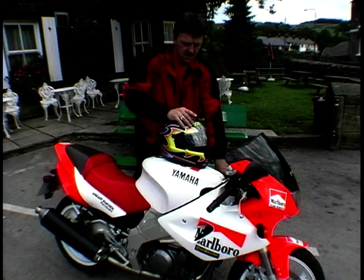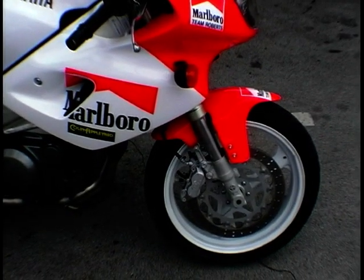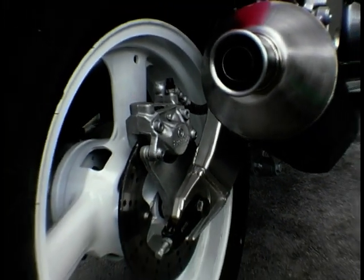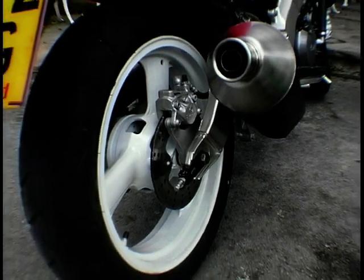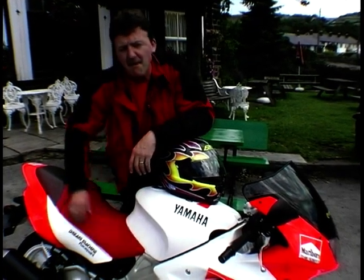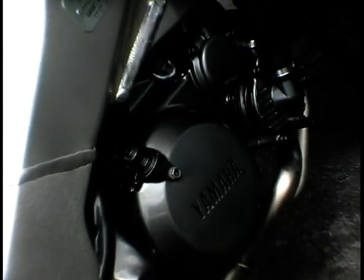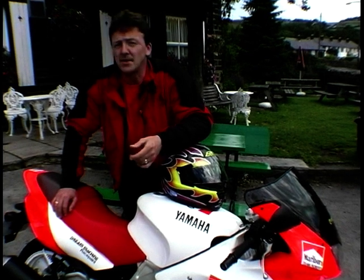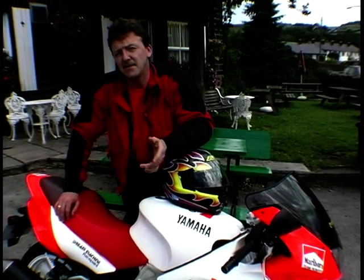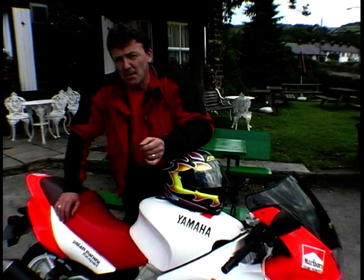Speaking of which, at the front end, upside-down Paioli forks. We've also got Brembo calipers and wheels, and a nice big fat Lanfranconi stainless steel exhaust system. But the most important part of any bike is its heart, its motor. And underneath the half fairing, there's a 5-valve, single-cylinder, liquid-cooled engine. Now, Yamaha would be the first to admit that all this doesn't sound particularly exciting, and you'd be forgiven for thinking that riding an SZR660 isn't going to be something you want to write home about.